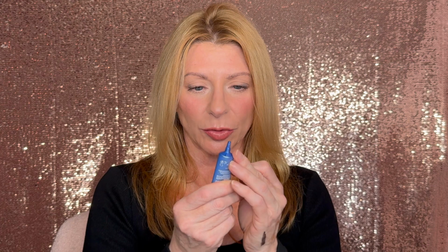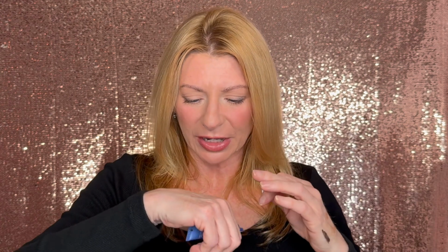And it really does. I'm really kind of blown away by this. I didn't expect to like it as much as I do. So I only need to use a tiny bit, that's all. But the consistency of it is really nice. It's a little thicker. It's a little lighter than, say, a Vaseline, but it's not a serum in how we normally think of serums.